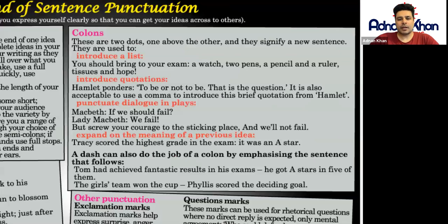As you can see, let's have a look at this. So there are two dots, one above the other when it comes to a colon. So remember, a semicolon has a dot and a comma underneath, whereas a colon has two dots. There are two dots, one above the other, and they signify a new sentence. They are used to introduce a list. So for example, you should bring to your exam: a watch, 2 pens, a pencil, and a ruler, all right?